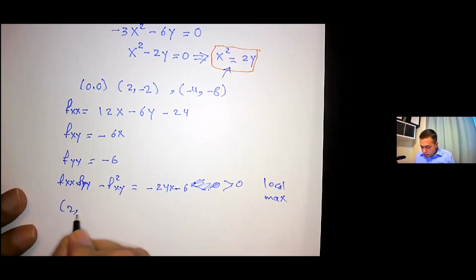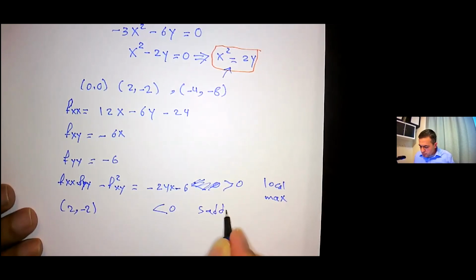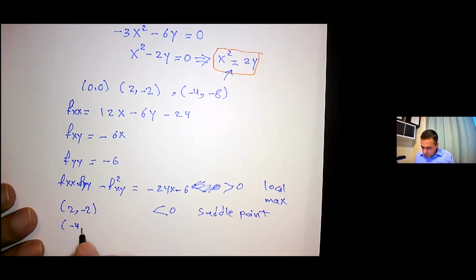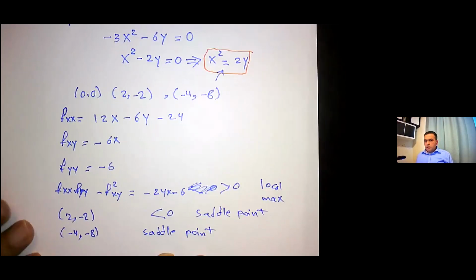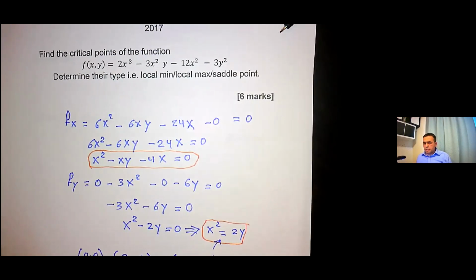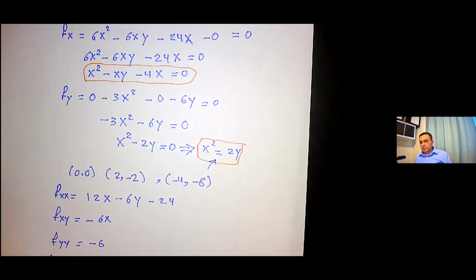Now, for the other point, (2, -2), if we substitute again in the same equation, it will be less than 0. And this is a saddle point. The final one, (-4, -8), if we use the same concept, we'll get also a saddle point. So don't lose marks for this question. It is easy. Just fx, fy, then apply the second derivative test.